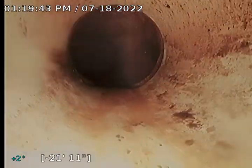Got a tie-in on the right side, possibly for the downspout at the corner of the home here. And then back into the plastic PVC that's associated with this cleanout. There's a cleanout making this recording from. I'm going to end the video there.